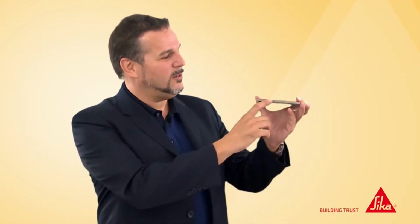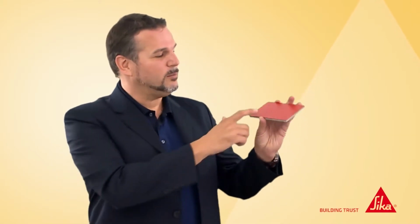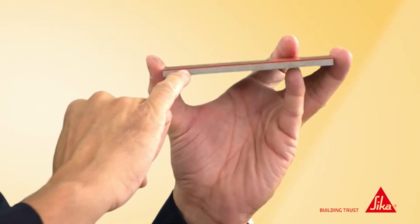Sika Comfort Floors are very robust systems, and the reason is because they are fully adhering to the concrete or to the screed. So it's not possible to debond a Sika Comfort Floor. It's not possible to eliminate it without touching the concrete. So this is why Sika Comfort Floors have a very long life cycle time, and this can even be extended because we can put a new thin layer of the main materials and extend the life cycle for an additional 10 or 20 years.